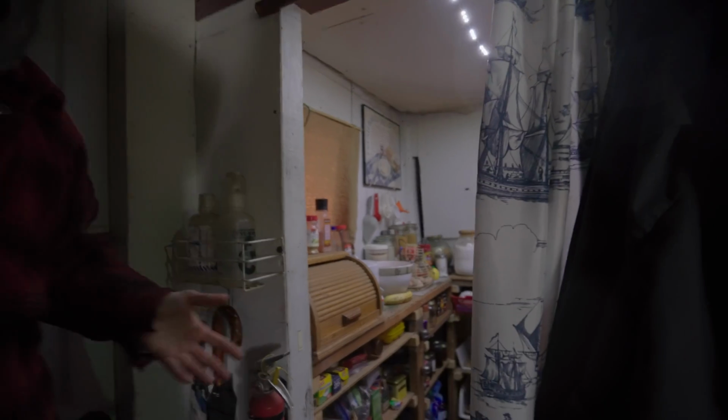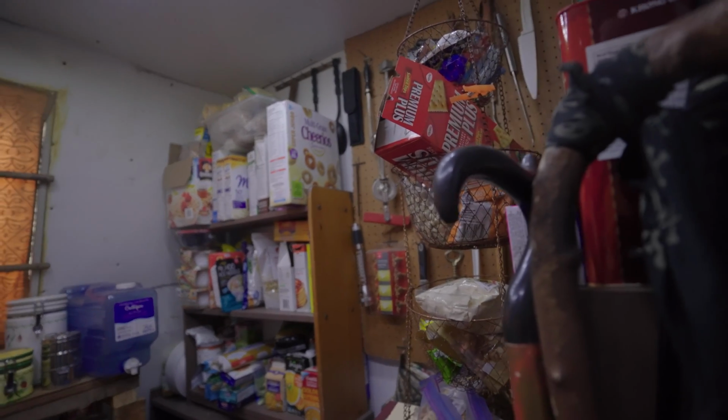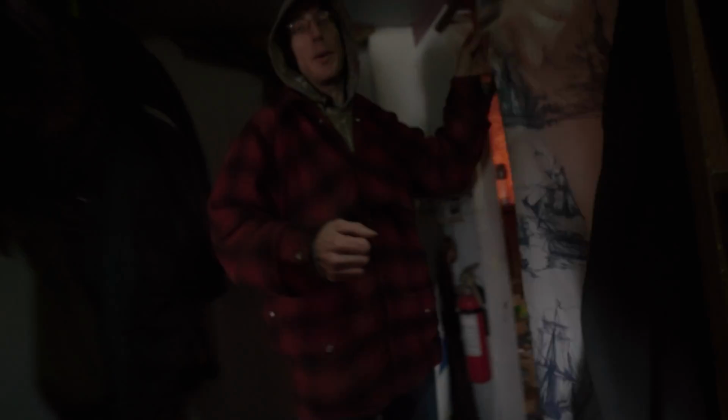This is the pantry. When you're doing long-term sustainability, you need your food supply. I don't go to town very often, so I do need a little extra food when I need it. So I stock up more than I usually eat, just by force of habit.